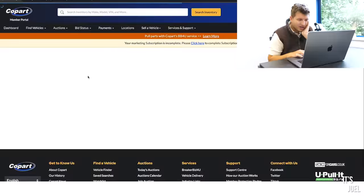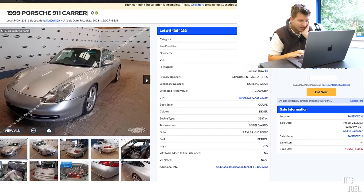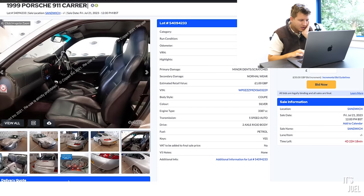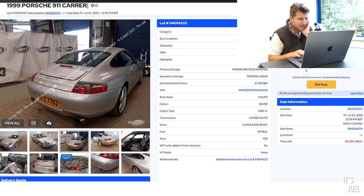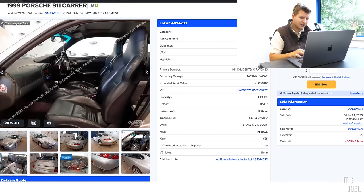More XC90. Oh, there's a 911 here. Oh, nice. Is it a Tiptronic? Yes, I think it is. It's an auto. Yes, it is a Tiptronic car. Wouldn't completely dissuade me. If I could get a bargain, I would definitely have one of these. The 996 911. I've done a few videos on these, actually. Really have a soft spot for this car.